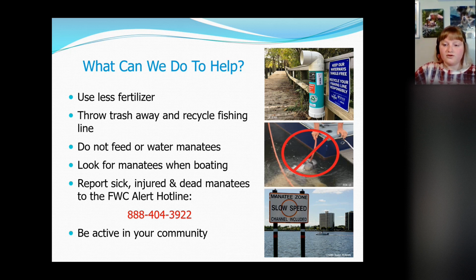When you're out boating, if you're out on the water, look for manatees. Have a spotter on your boat. Wear polarized glasses. It's the best way to see manatees, especially when the water is turbid and brown and it's difficult to see through. You can report sick, injured, and dead manatees to the FWC Alert Hotline, which is here again. Please write that down if you haven't gotten the chance already.